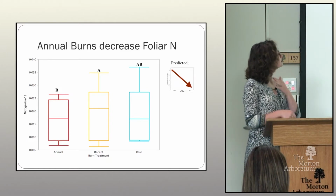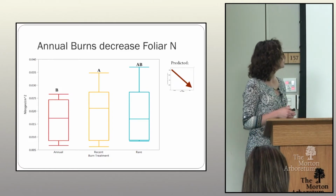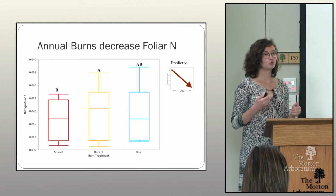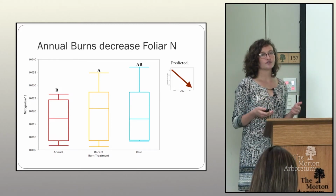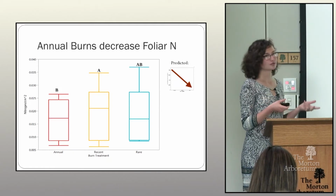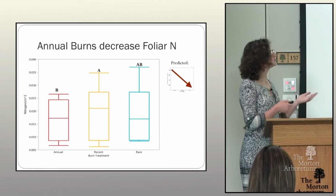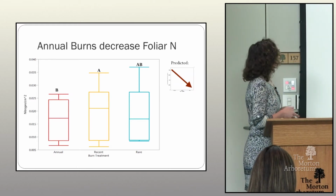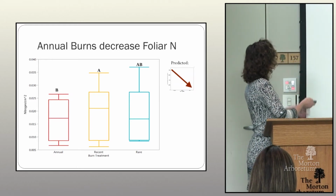And we're thinking that maybe this spike in the recent burn nitrogen in our leaves might have been due to higher levels of nitrate that were available because we were burning larger amounts of woody materials in this area. Since it was burned for the first time, there was more organic matter, maybe to cause that increase in nitrogen availability for the trees.